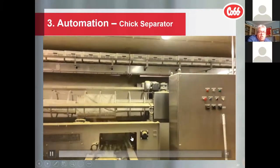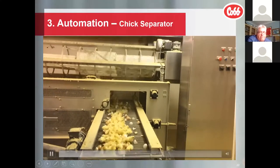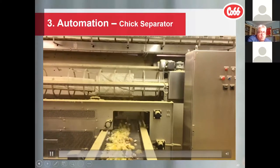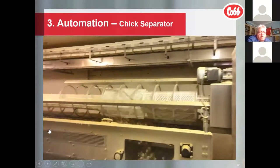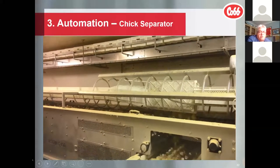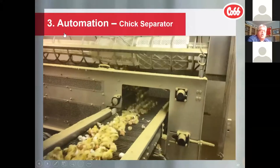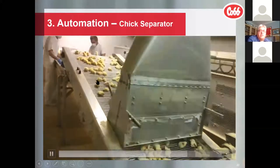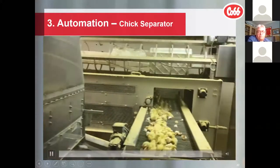You see all the chicks and the eggshells coming out. And then you have an air knife blower here, which is sucking up the eggshells. And you'll see on the belt afterwards now, just chicks going through to the grading station before they get to the counters.